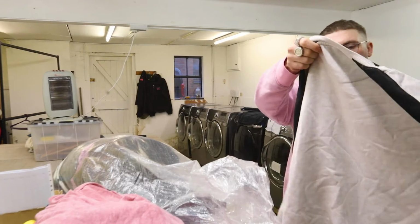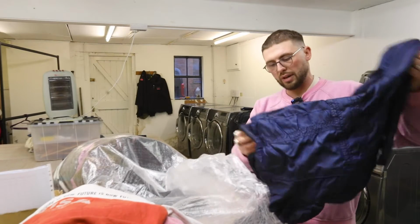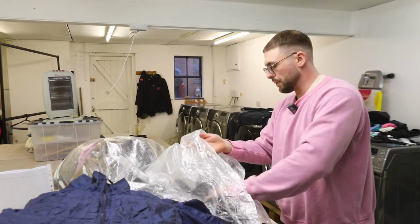And it can be a complete mixture of other things as well. It can be just absolutely random sweatshirts, might even be just random jackets like this. This is super cool as well, super cool. Lots of women's wear, mixed, completely mixed.